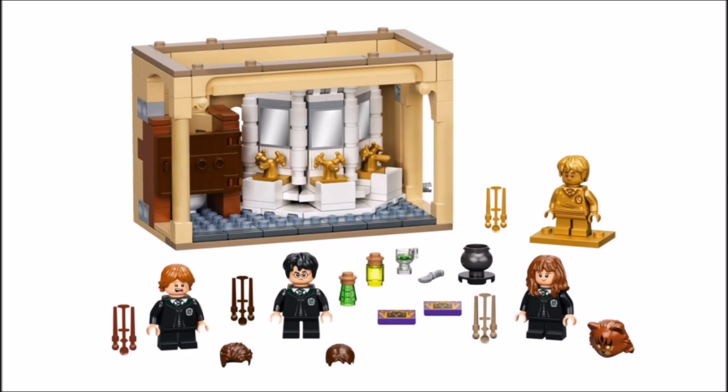Now, when I first saw a picture of this set, which was leaked a couple months ago, I'm not going to lie, I was pretty disappointed. I was disappointed for a number of reasons. The size of the set, the proportions of the set, the design of the roof. However, after seeing pictures of the other Hogwarts related sets and now understanding how this set gets integrated with the others, my criticisms are withdrawn.